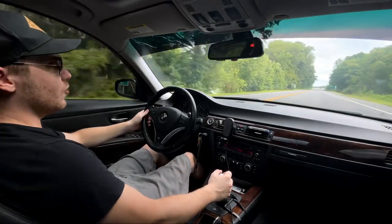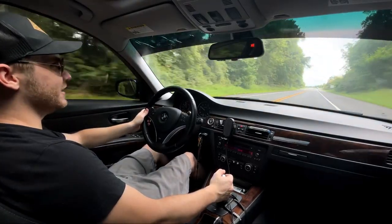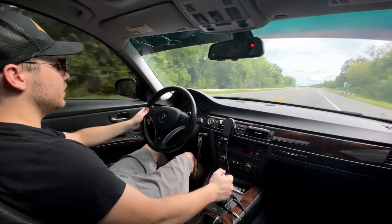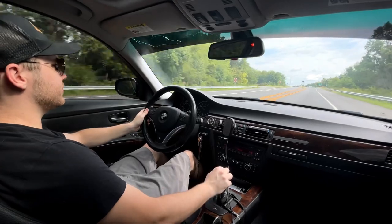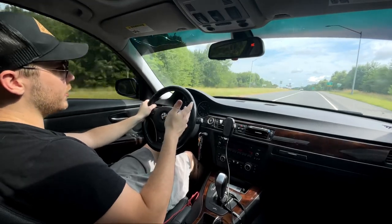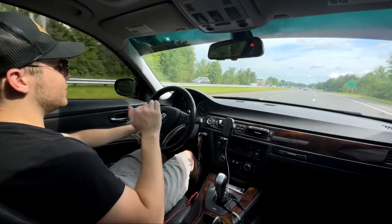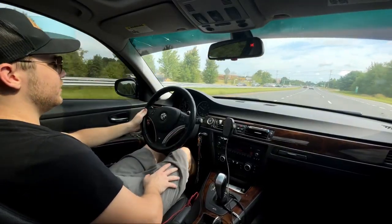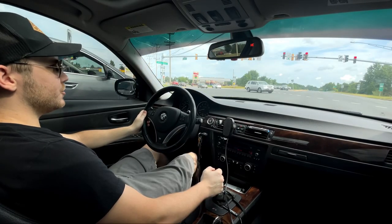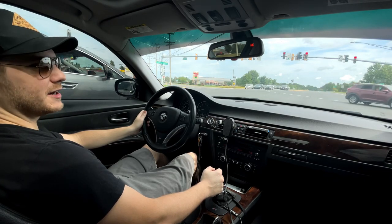And I am over doubling stock boost on, you know, stock internals. And this car is just an absolute champ. It's pushing about 400 horsepower to the wheels. And even with that amount of power, I still get easily 23, 24 average MPGs, which is awesome. You know, especially compared to the M3 of this generation with the V8. Yeah, so while I'm headed over there, why don't I just throw you guys over into a little time lapse? People like time lapses, right?